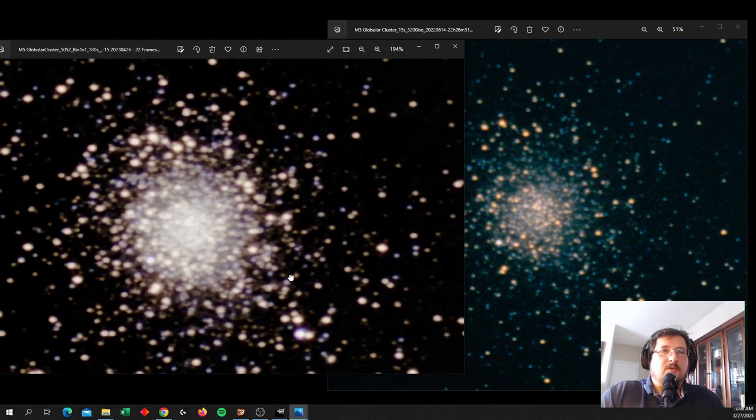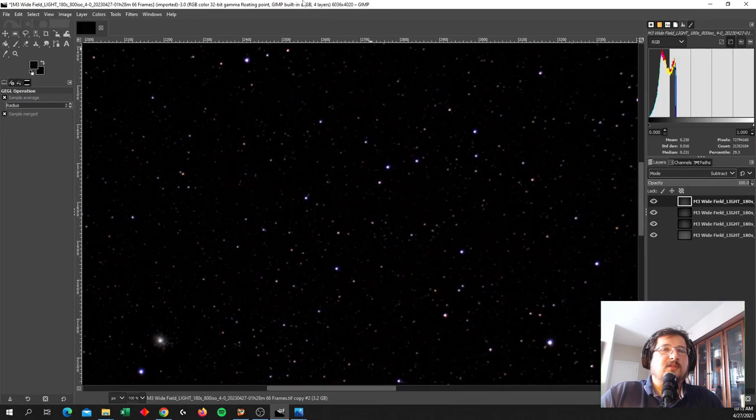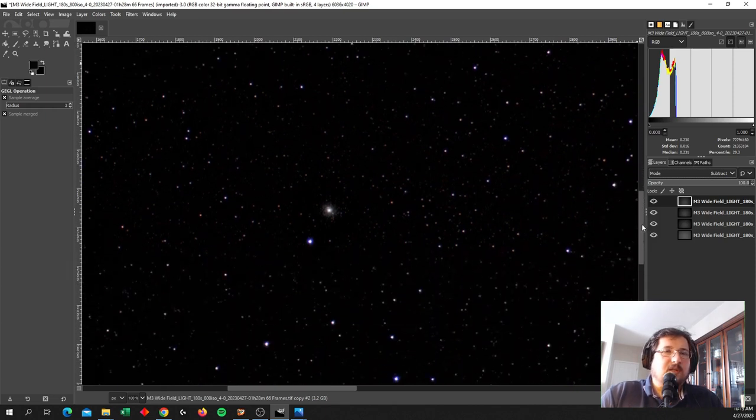And although the stars in the image on the right do seem tighter, and that was a shorter exposure before I had auto-guiding, the color depth and just the amount of signal in the image on the left was much higher. I'm going to show my final images at the end of this video.